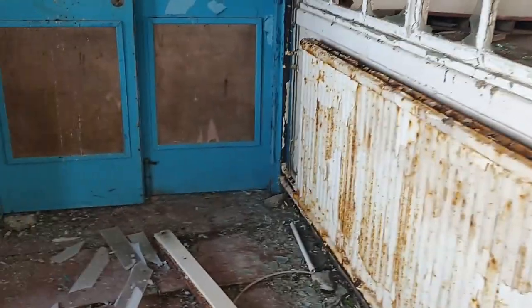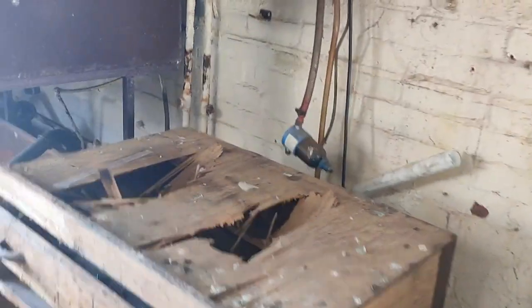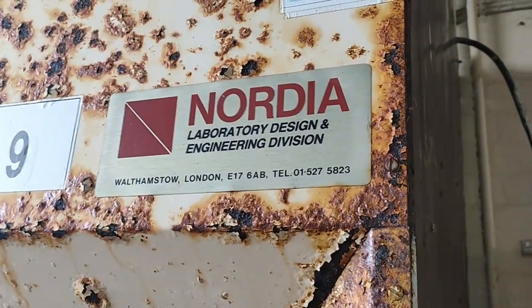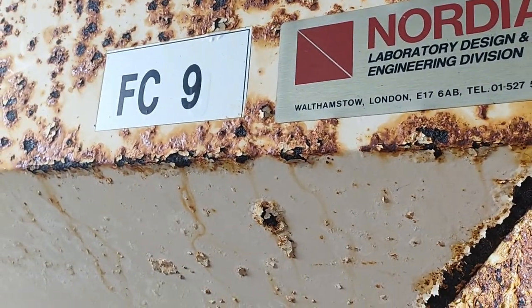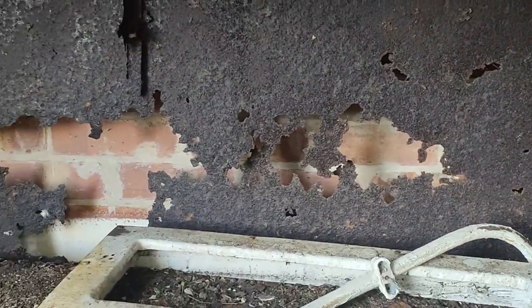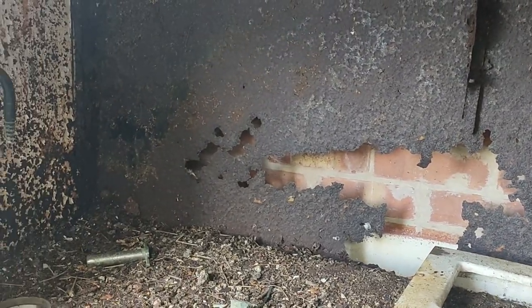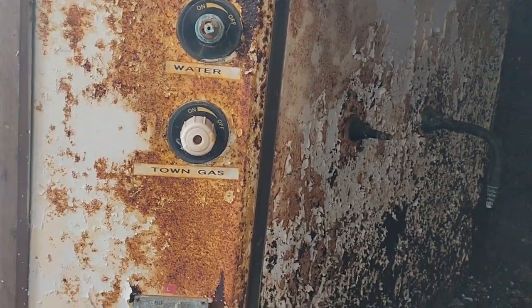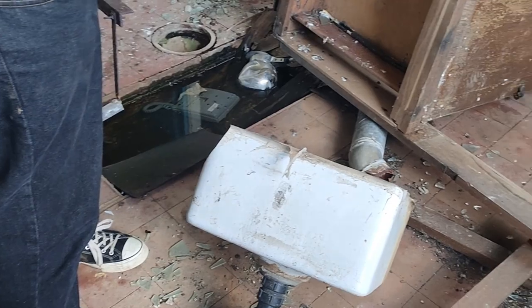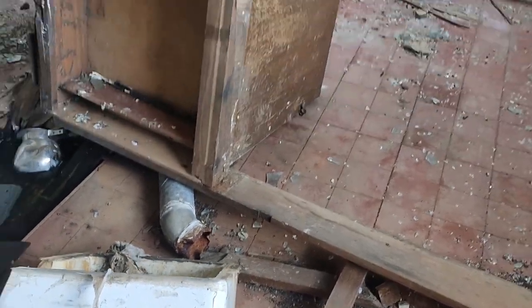Strange. Oh my God, it's cold in here, but I'm just going to have a look here first. What's this one for? Does not say. Another machine like the one at the back. But look at all the decay in the back of it. My God, so you can tell how long this has been left abandoned. Oh, dead pigeon, it's all mangled. Fume cupboard fan. In there. It's a completely mummified pigeon.